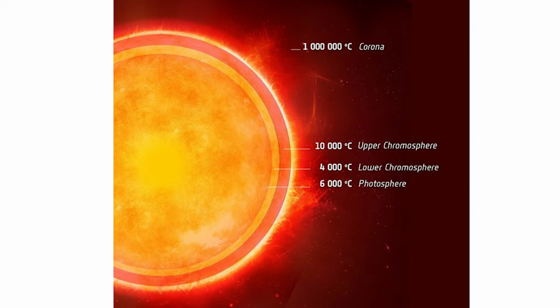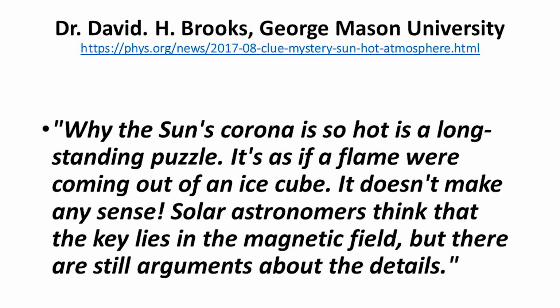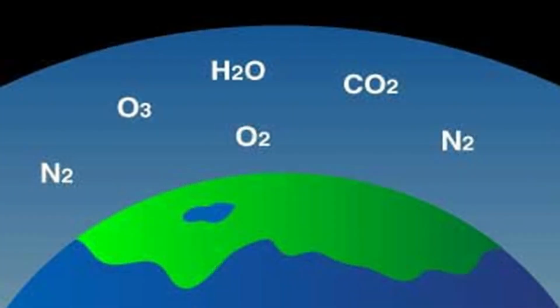Here's what Dr. Brooks, an astronomer from George Mason University, had to say about the results of his team's research published in the journal Nature for August 2017. Quote, "Why the Sun's corona is so hot is a long-standing puzzle. It's as if a flame were coming out of an ice cube. It doesn't make any sense. Solar astronomers think that the key lies in the magnetic field, but there's still arguments about the details." End quote.